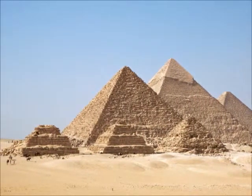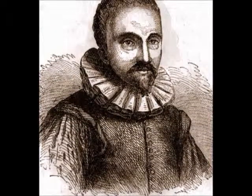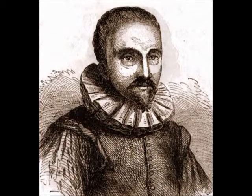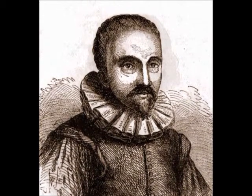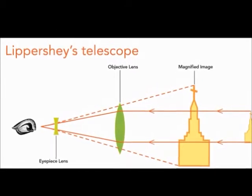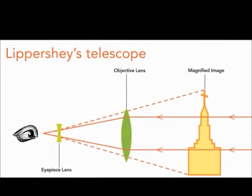This technique only started to phase out when Lippershey invented the telescope. Hans Lippershey invented the telescope in 1608. At first, telescopes were weak. They only had a 3 times magnification level and were more likely to be used to view ships than stars.